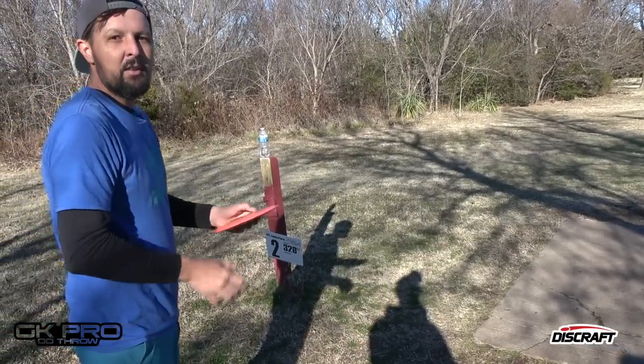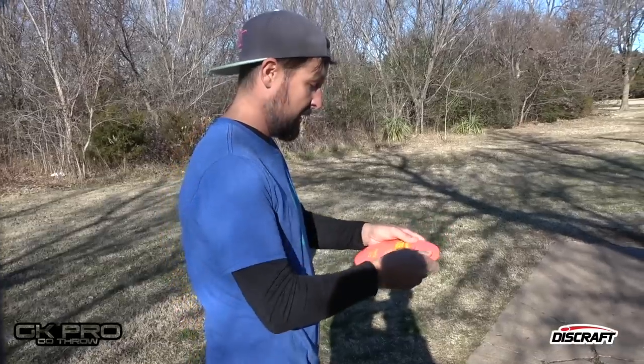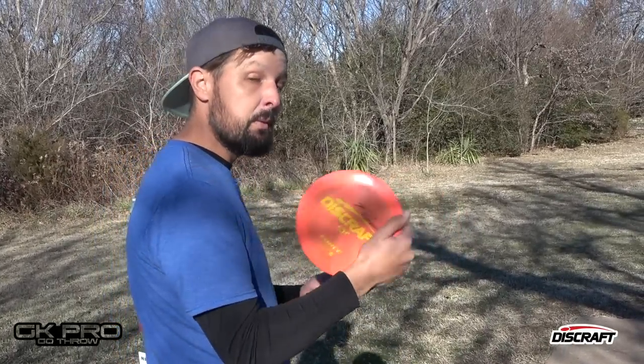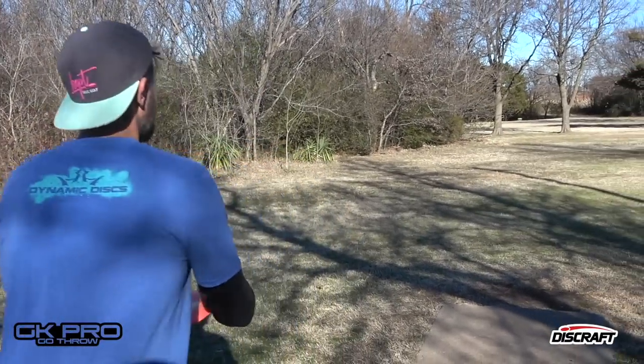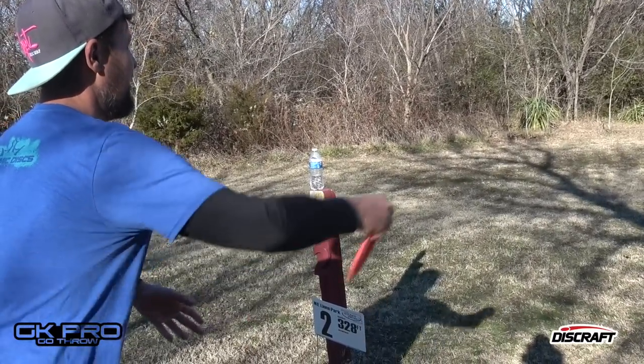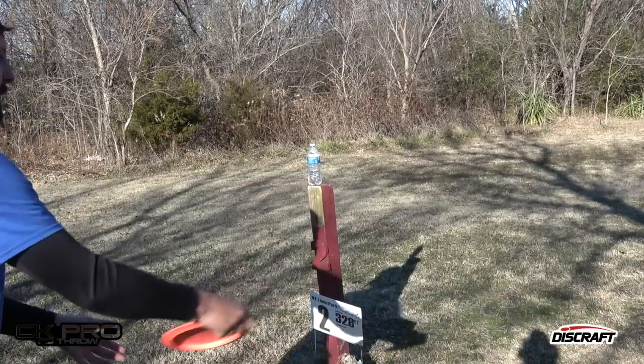All right. We're going to throw this Force here. I really am taking a very good liking to it, and it's going to be one of my staples in my bag for sure. I normally don't birdie this hole lately, and it's pretty easy. Let's see if we can get it with some DISCRAFT.